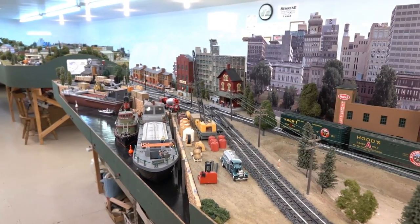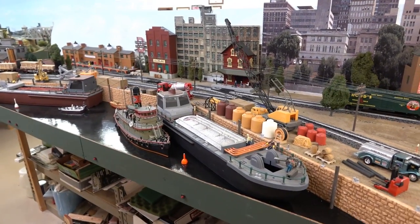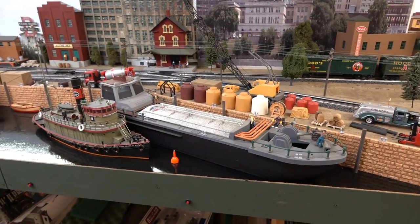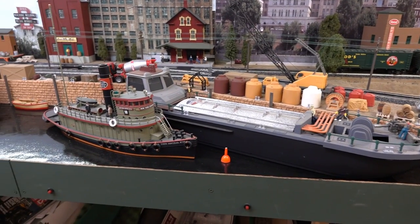That area there, Rob, is a little branch. That is the harbor area of Lackawanna, on Lake Erie. Right now we have a tanker in there, and we're exporting some diesel oil. Yeah, that's a beautiful looking ship.